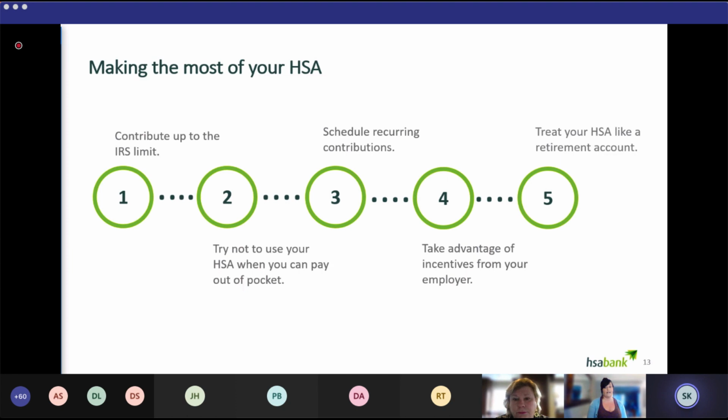Think of your HSA as a retirement account. Consider maybe investing your funds. Remember, your dividends, interest, and earnings go tax-free in your HSA. So investing could be a really great way to capitalize on that tax-free savings and really build your nest egg for retirement.